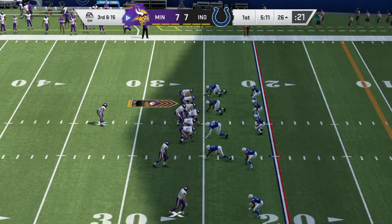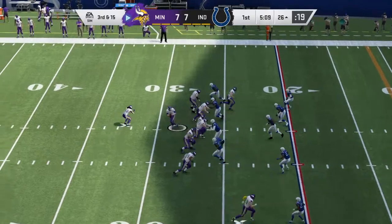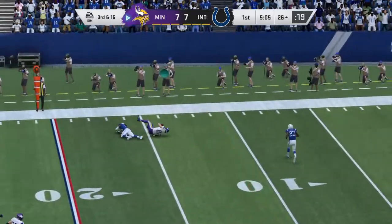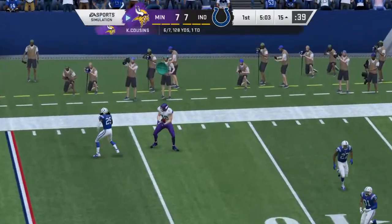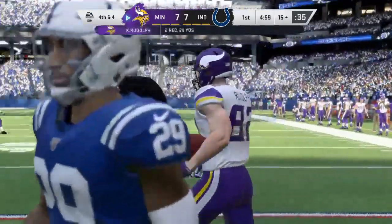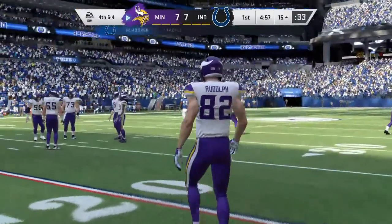The chance of wasting this great starting field position is a real threat. This is 3rd and long, and Rudolph has it, the tight end. He's going to be taken down short of the first, right around the 15-yard line. They pick up 10, but it'll still lead to a 4th down.